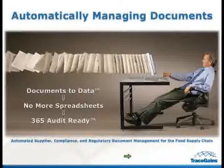Then TraceGains continuously monitors suppliers and alerts you anytime there's a problem. Now the problem could be that a document such as a third-party audit has expired, so TraceGains will alert you and instantly reach out to the supplier. And a lot of TraceGains users report they're very pleased that they don't even have to nag their suppliers anymore. TraceGains has already had that automated dialogue behind the scenes on their behalf with the suppliers.